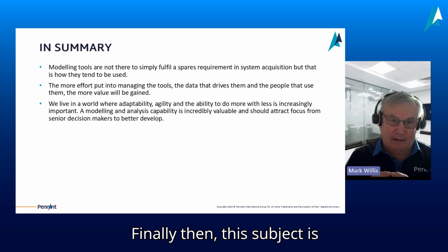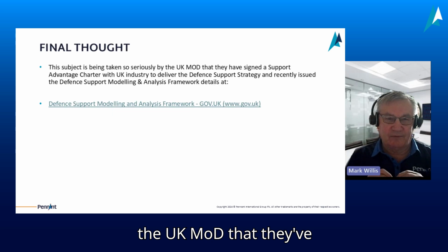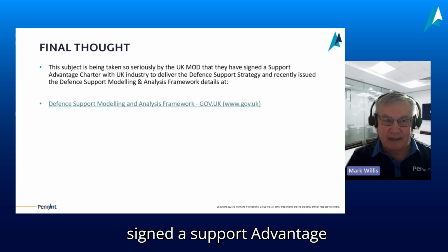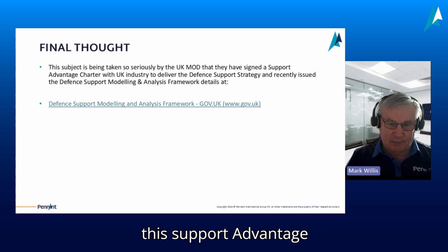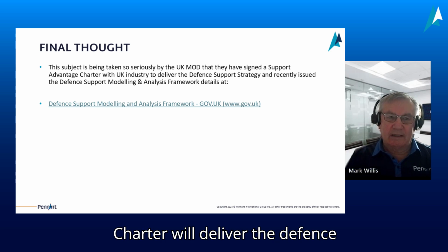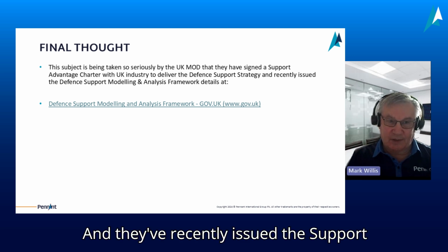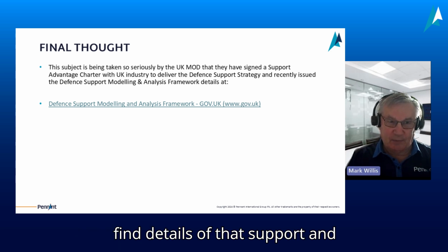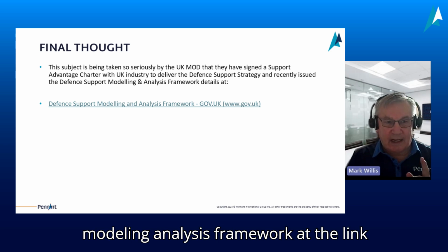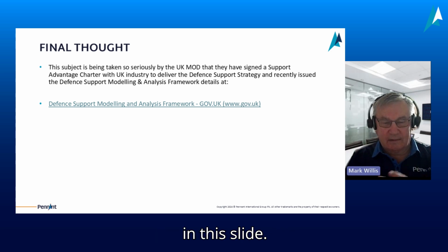Finally, then, this subject is being taken so seriously by the UK MOD that they've signed a Support Advantage Charter with UK industry. And this Support Advantage Charter will deliver the defence support strategy. They've recently issued the Support Modelling Analysis Framework, and you can find details of that framework at the link I've provided in this slide.